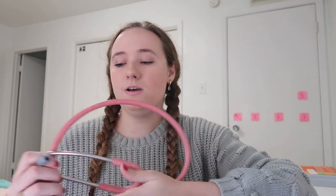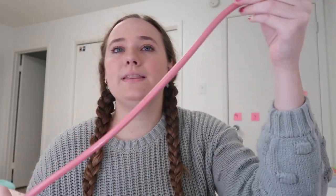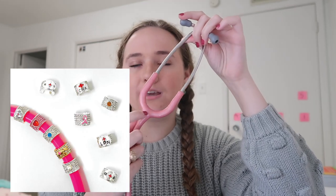And then the last gift is one that I don't have, but I've seen people with them and I just think they're super cute, especially if the bell of their stethoscope isn't engraved. It's a great way to personalize your stethoscope, but they are these little stethoscope charms. They go right here, or you can put them right here, or literally wherever you want at the end of your stethoscope. I'll put some pictures up here, but people make them on Etsy or sell them on Amazon.